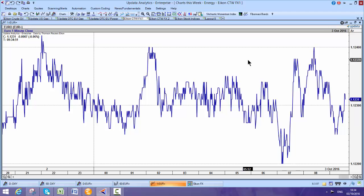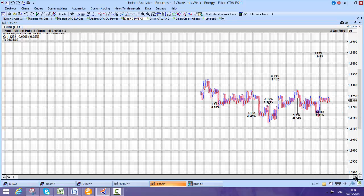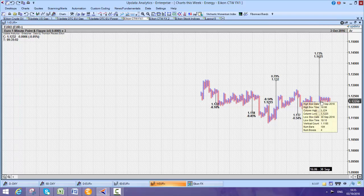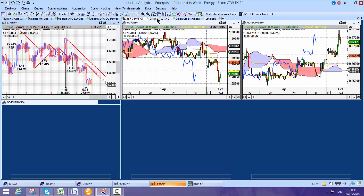And here we see the 1 minute chart. If you're trading Forex, really valuable. Just adjust the box size down here, and at the moment not much action right this minute, but we do have an upside target if we can get above this 112.50 mark to 114.25. All the action is actually in sterling.